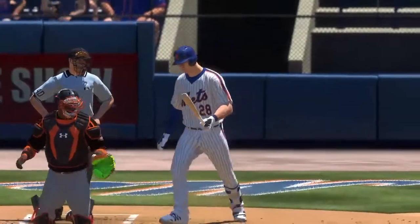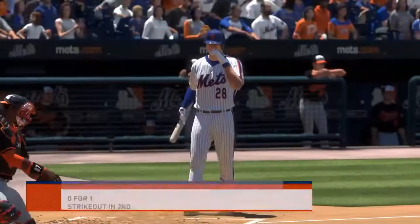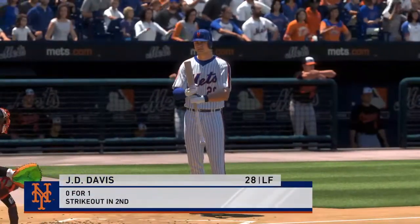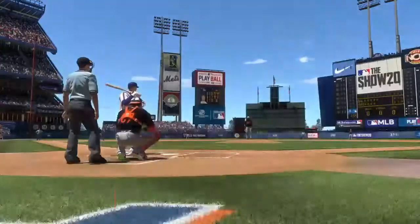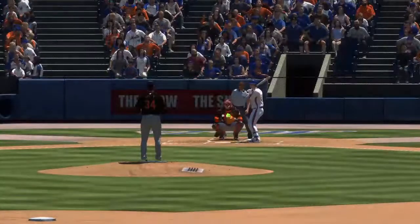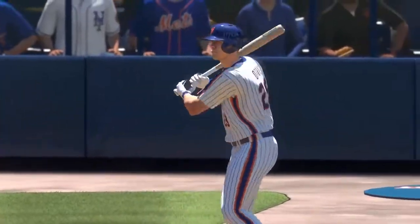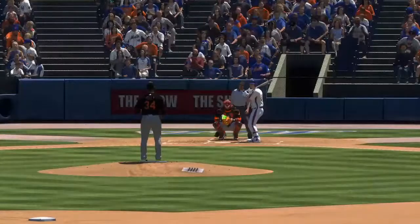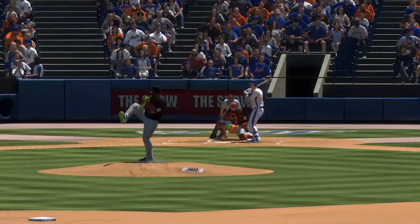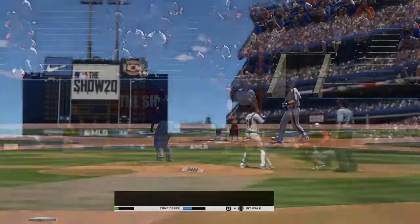At the plate, J.D. Davis. 0 for 1 for him here in this one. The left fielder, J.D. Davis. Here comes the first pitch. Tried to check it, and it's 0-1. Swing and a miss, and he's in the hole 0-2 now.